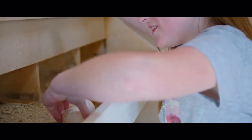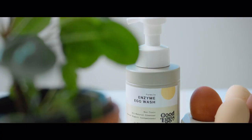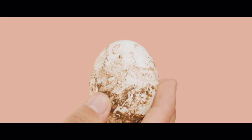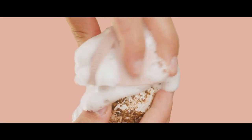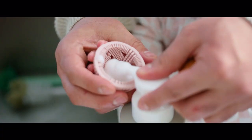Because eggs are covered with all sorts of bacteria, including some potentially harmful ones, we didn't want to just rinse them off. We wanted to sanitize them safely, naturally. So we worked with partners to bring you our own GoodEgg Wash, an all-natural enzyme cleanser specifically formulated for eggs. The enzyme instantly attacks biomaterial, even killing salmonella, but it won't penetrate the shell.